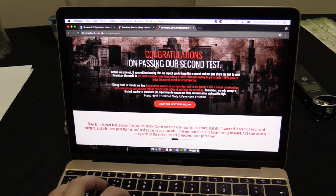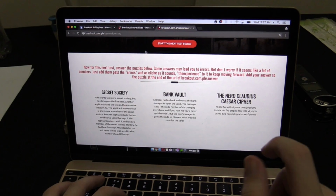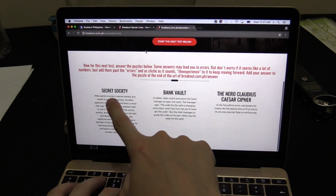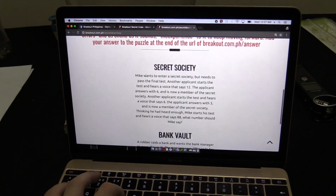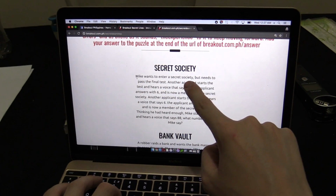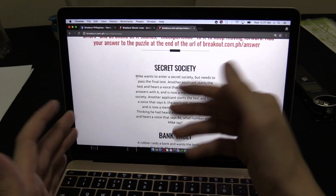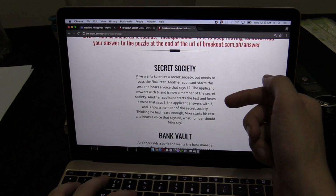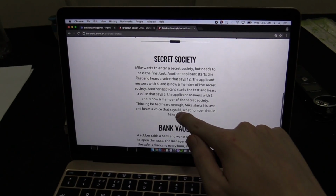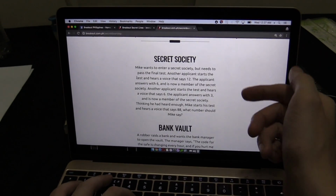And you can see it takes us to this page, and this is where I spent a lot of time. This was really tricky. So, secret society. Mike wants to, in fact, let me zoom in. Okay, here we go. Mike wants to enter a secret society, but needs to pass the final test. Another applicant starts a test and hears a voice that says 12. The applicant answers 6, and that's the correct answer. Another applicant hears 6. He answers 3, correct answer. And then Mike hears 88. So originally I'm thinking it's 44 because it seems to be half and half.